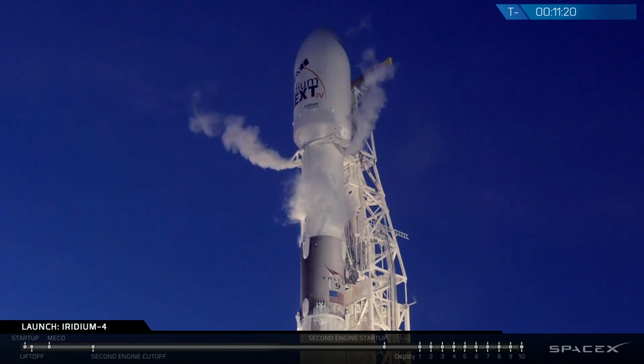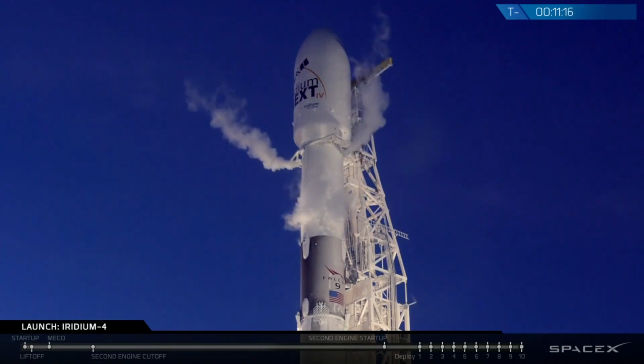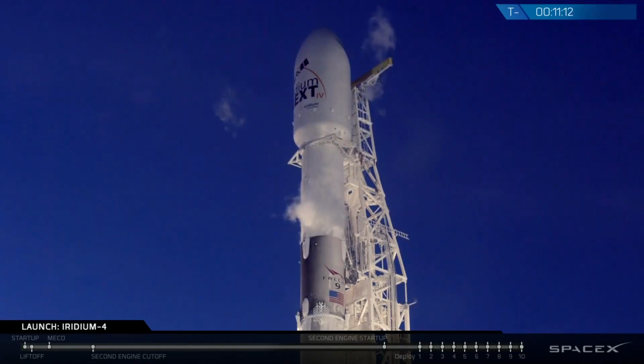Now, on top of the first stage is the second stage. That will take the satellite from the stage separation altitude of just over 70 kilometers at the edge of space and accelerate it up to the orbital speed of just over 7.5 kilometers per second, or about 17,500 miles per hour, 10 times faster than a bullet.